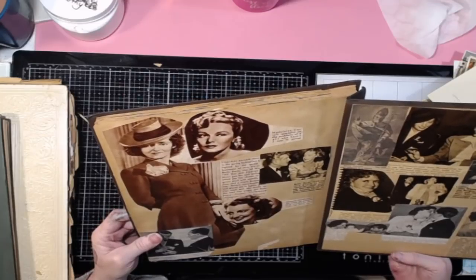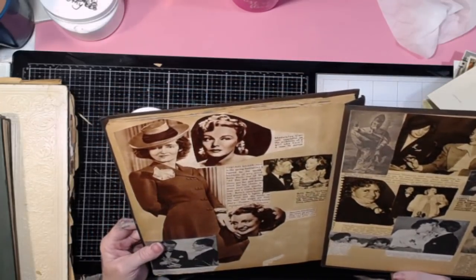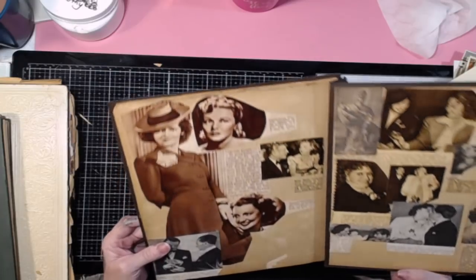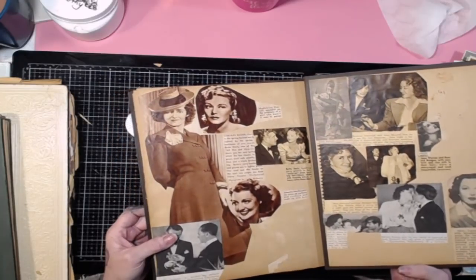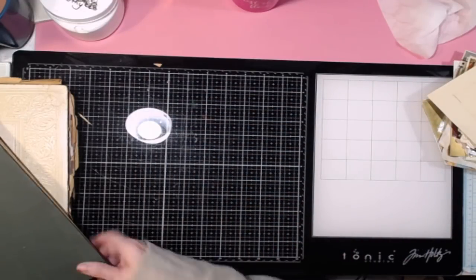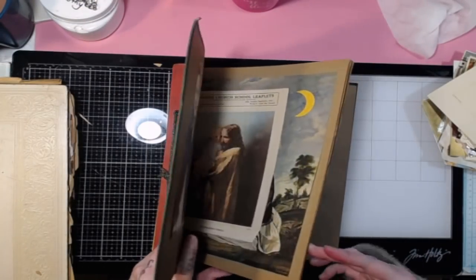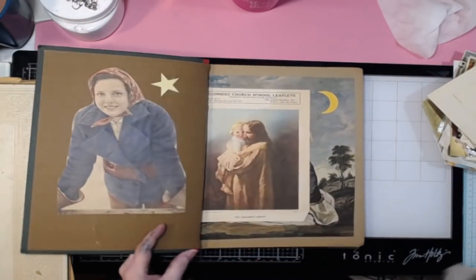Hedy Lamarr. Barbara Stanwyck. And Bette Davis. Madeleine Carroll. It's so cool. So there's that one anyway. And then there is this one, which I think is the one that has a lot of Shirley Temple stuff in it too.